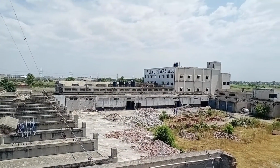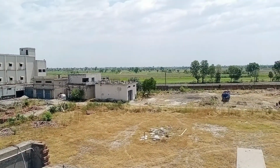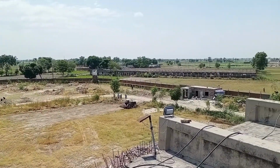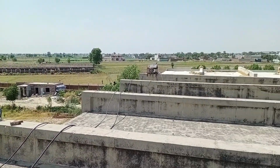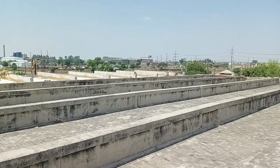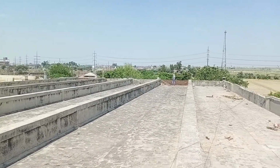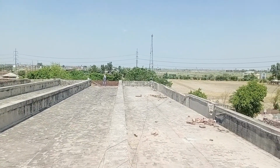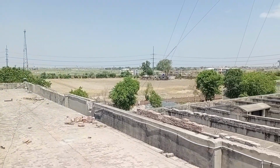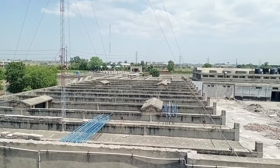This is a rooftop view of Ali Murtaza Associates Unit 3. The total land for this unit is 25 acres. This is the boundary wall of Ali Murtaza. This is also boundary. As you can see behind the tree, there is a boundary wall for Ali Murtaza. These are the halls which are under construction.